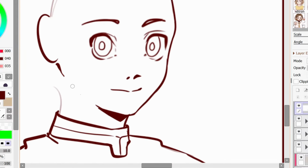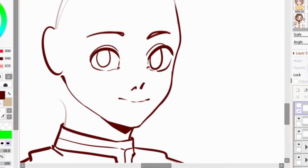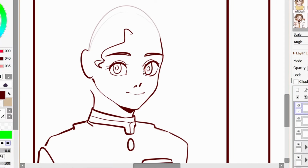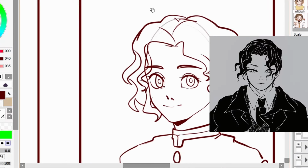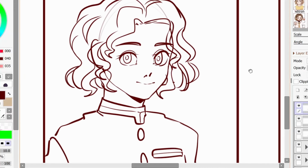So I started with the outfit because I was scared. I just gave myself a normal Demon Slayer outfit. But even though Demon Slayer is so incredibly diverse, there was still no one with really curly hair. Wow, who would have guessed? Except for maybe Nezuko, she has kind of wavy hair, and Muzan kind of has curly hair, but once again his hair is really short.